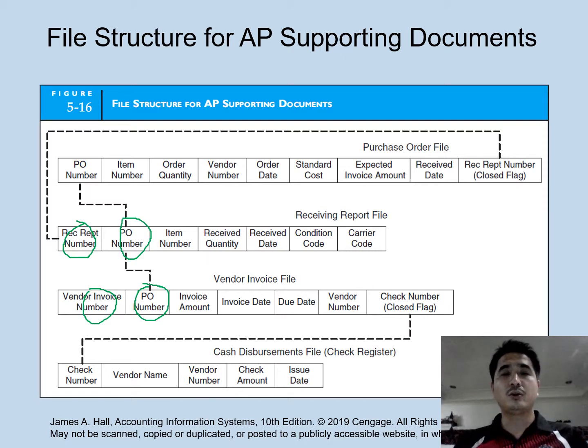And of course, another thing, if you want to link the vendor invoice with a check number, from the vendor invoice file, use the check number as a secondary key, since this is the primary key check number of the cash disbursement. So the check number is a secondary key in the vendor invoice file, and the check number is the primary key in the cash disbursement file. It's used to match the check or cash disbursement to the vendor invoice file to close the AP.